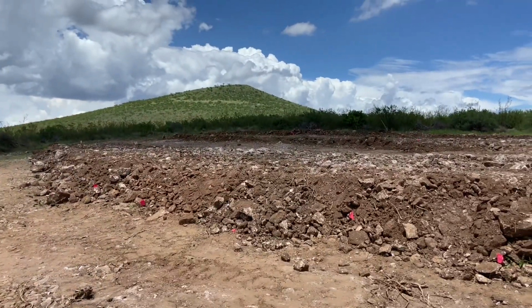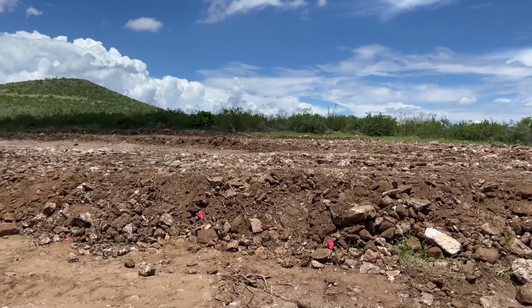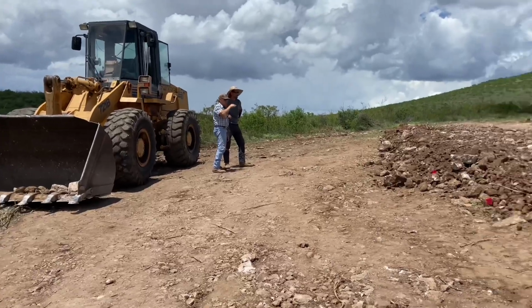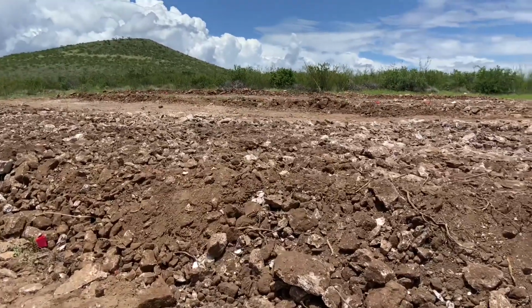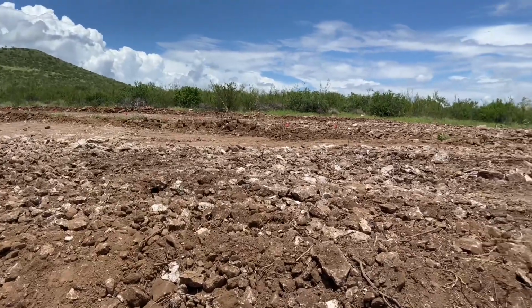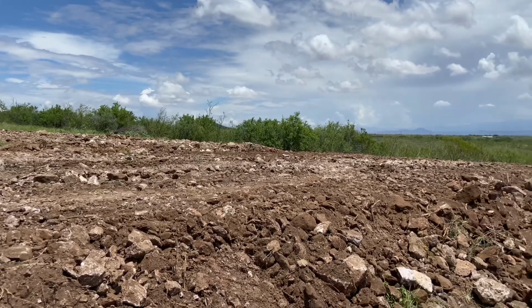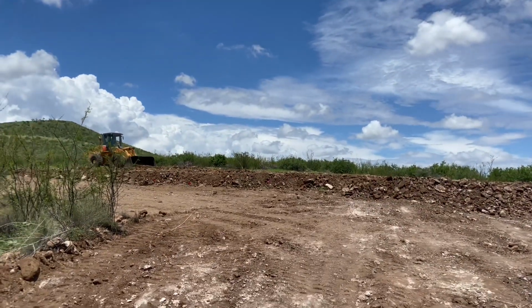So you can see the second tier. I'm standing in front of the first one. He's doing a really good job. Of course, it's a big tractor, which is what we needed in here. Wow, that's awesome. Yep. Looking good. So yeah, this guy's done a really awesome job.